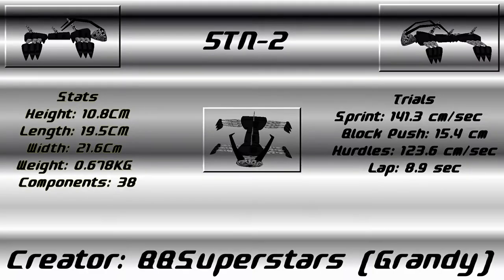Perhaps we'll see a legend later on in the competition. But for now, let's see how 5TN2 fares in today's contests. And that's it. That's our four Zooks taking part today. Let's move on to the first event.